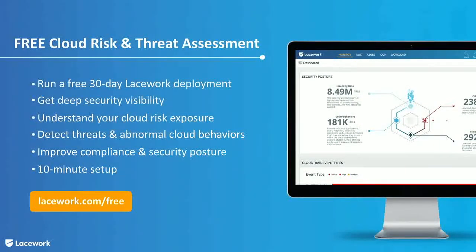All right, we have another question here asking about ransomware. Does your security framework include protection against something like ransomware? Yes, the short answer is yes.